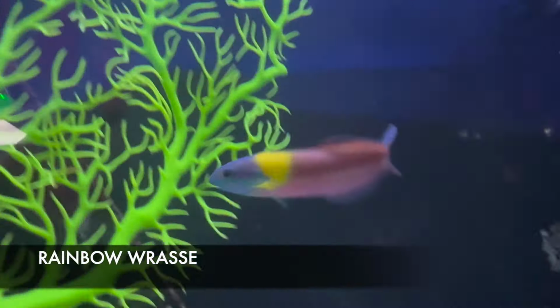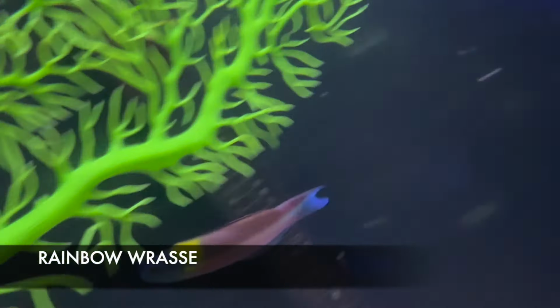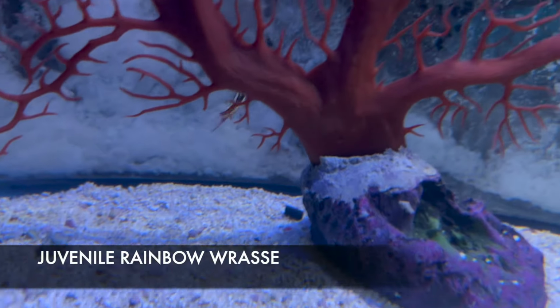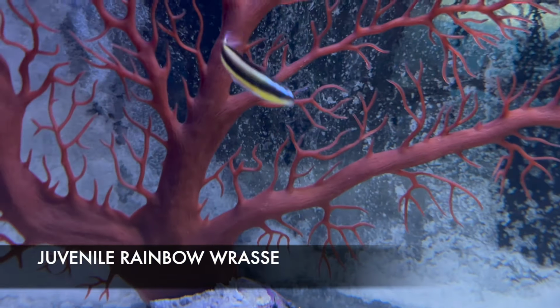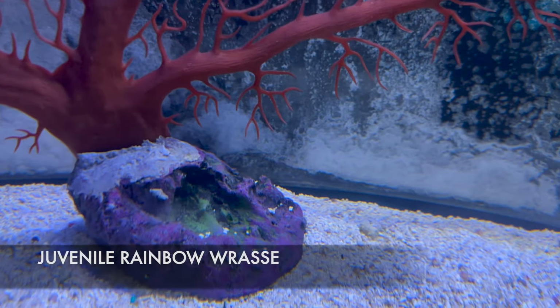He's relatively cool. We'll also go with more bigger aggressive fish as well once he gets that size. So the rainbow wrasse, this is our juvenile version of that wrasse. It has a little bit different coloration, but is still just as pretty as the adult.